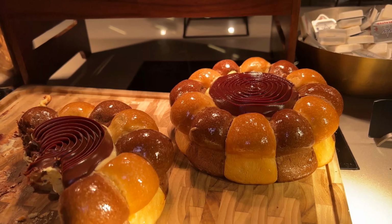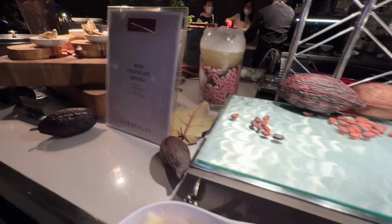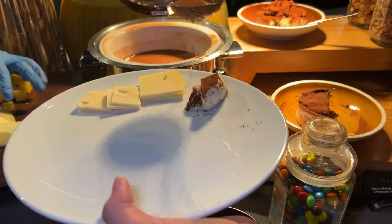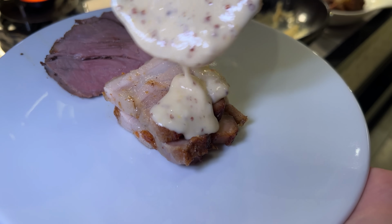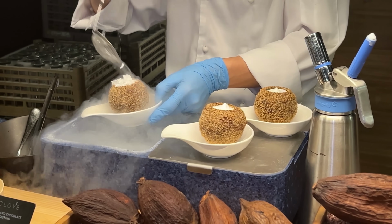I think this place, the concept is fantastic. Incorporating chocolate into pretty much every single dish on the buffet. From the bread to the soup to the cheese, of course, to the main courses, the seafood. The dishes were innovative, they were creative. They used a whole wide range of chocolates. Again, love the duck, love the salmon, and the dessert is out of this world.